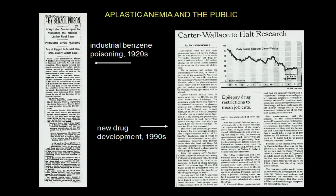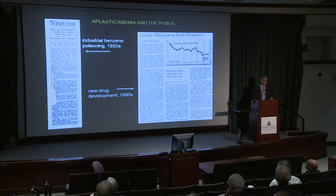It's a disease also that has interesting environmental connections. Shown on the left is a clipping from a 1920s newspaper in New York, which made the association between benzene exposure in the leather factories of northern New Jersey and bone marrow failure. Actually did not lead to any changes in benzene use, despite the great campaigning on the part of the Essex County coroner. That's not a problem in the United States anymore.